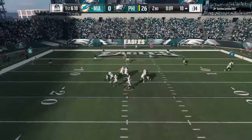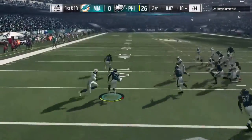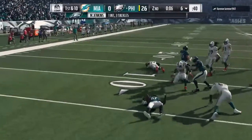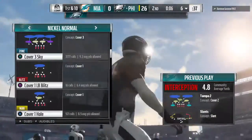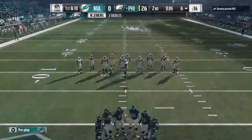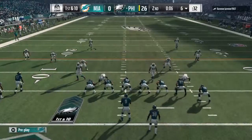Tannehill on first down. And for the third time here in this half, it's intercepted. Picked off by Malcolm Jenkins. And his guys have got it back at the closing stages of the first half. So that is 3 interceptions now in this first half.